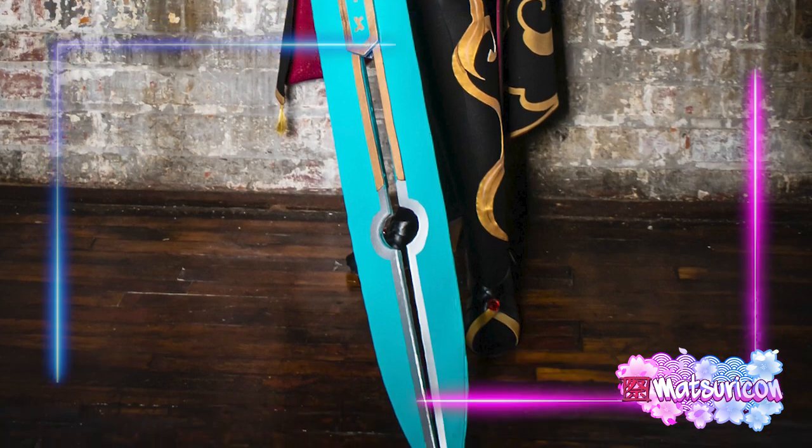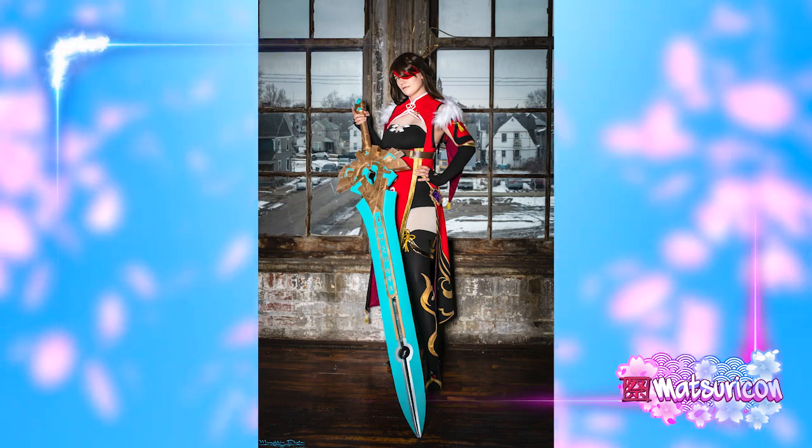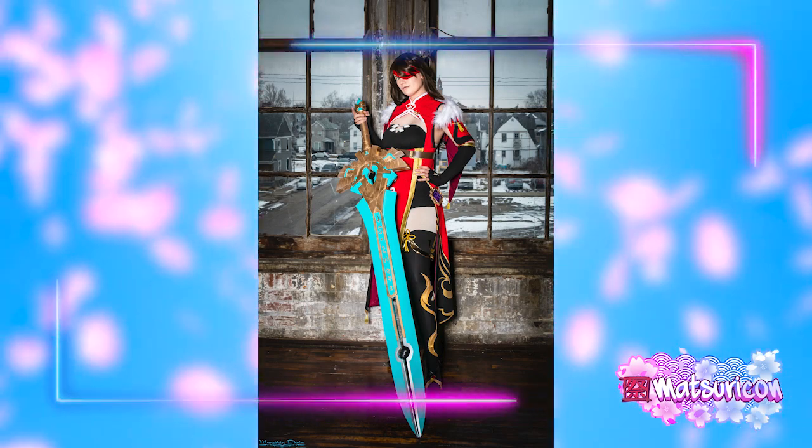I know. I wish we could see the back of it just a little bit more, because I'd love to see the design. I'm not familiar with the character, but I think it looks really intricate, and it's probably just absolutely gorgeous.